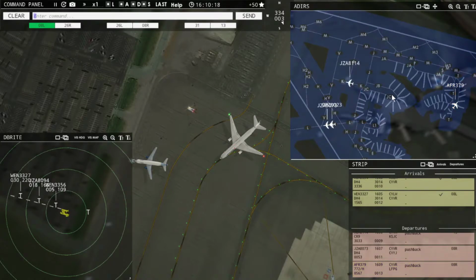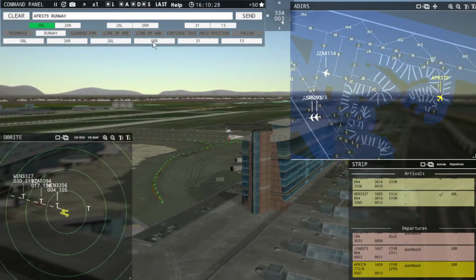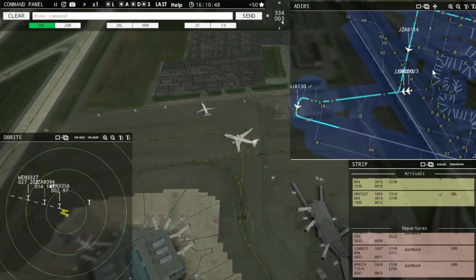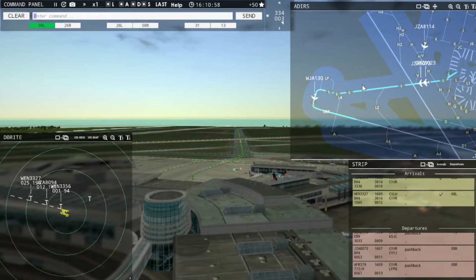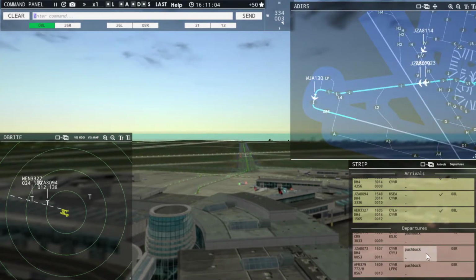Runway 08 right taxi via Lima Victor Air France. I didn't say Lima. Oh my god. There we go. 08 right taxi via Mike Victor Lima Air France 379. All right. Jazz 8073. Continue taxi. Continue taxi Jazz 8073. WestJet 130, runway 08 right, cleared for takeoff. Runway 08 right cleared for takeoff WestJet 130.